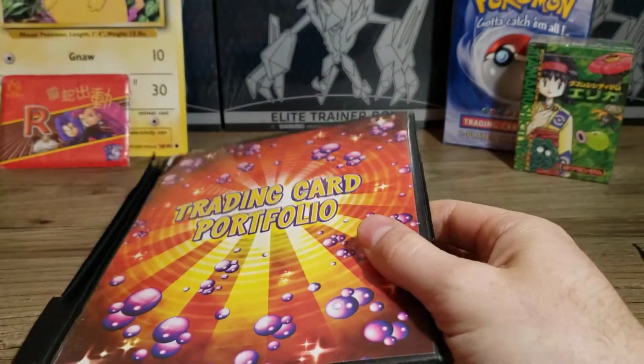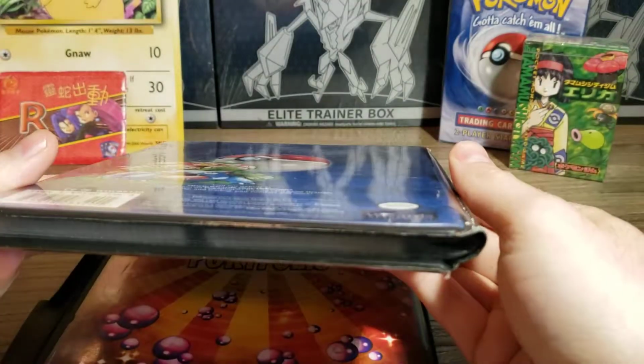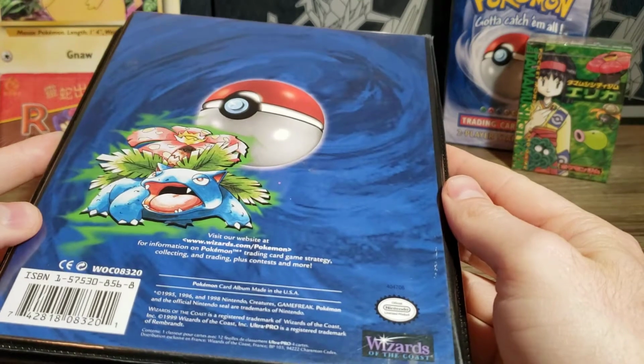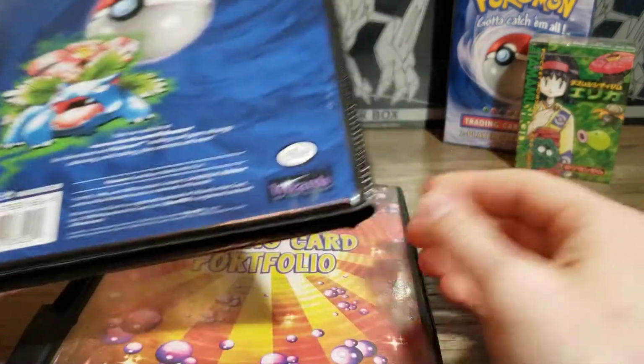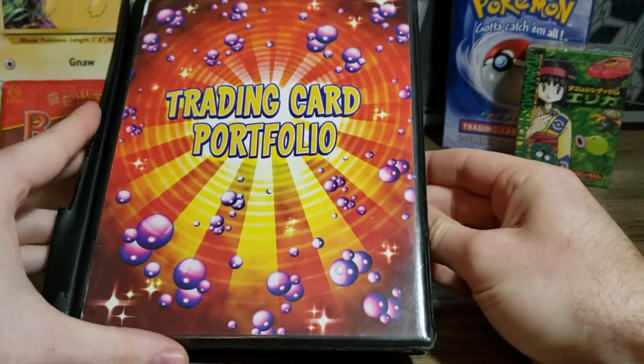No matter what, just from this, not knowing what's in here, these things go, I want to say, between like $30 and maybe $60. I need to look it up. New, I know they're around like $200 still in wrapping, but obviously this one's not wrapped. So let's get started. Let's see what we get in here.